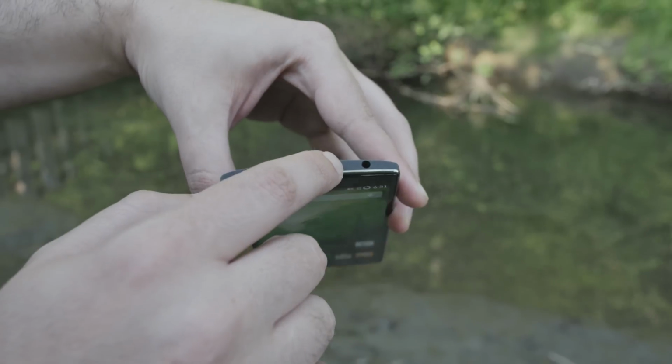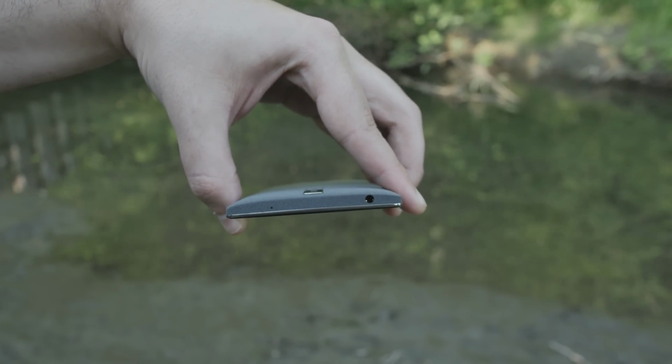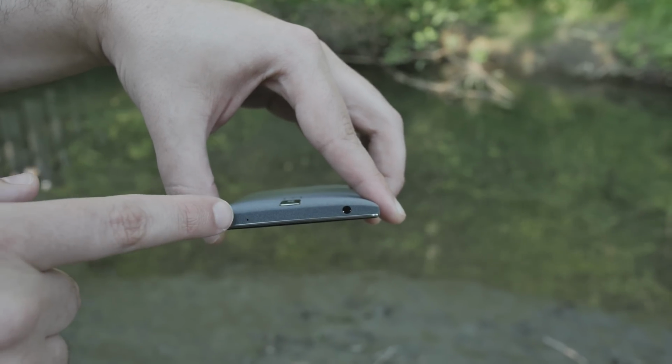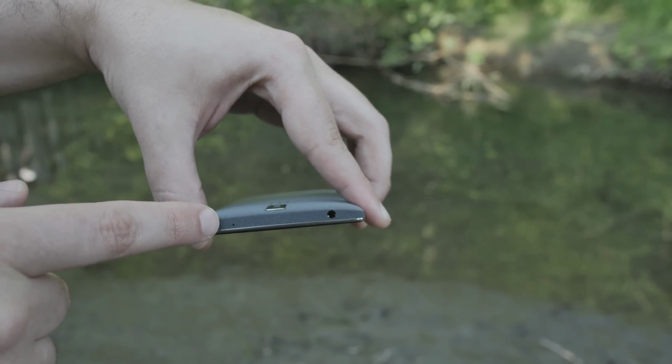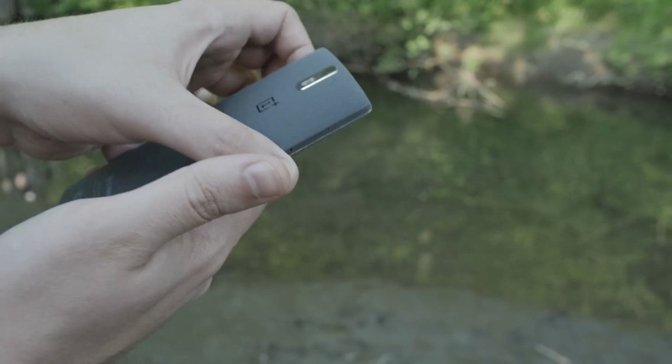Before we move on, I'll finish up talking about the dimensions. Across the top here, it's 2.9 inches or 75.9 millimeters. The thickness, as you can see, is 0.35 inches or 8.9 millimeters. The height is 6 inches or 152.9 millimeters. This thing is really large.